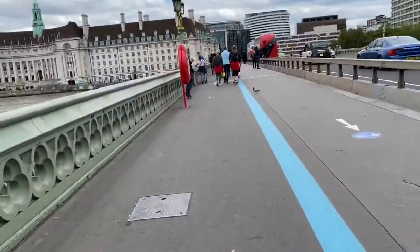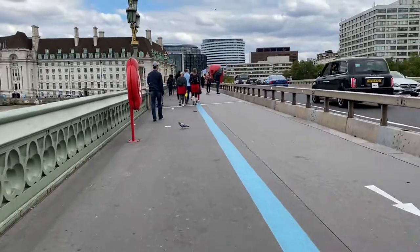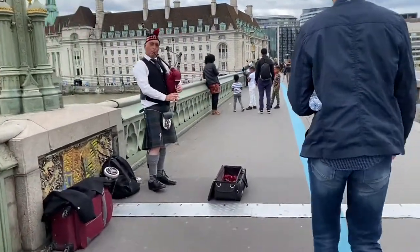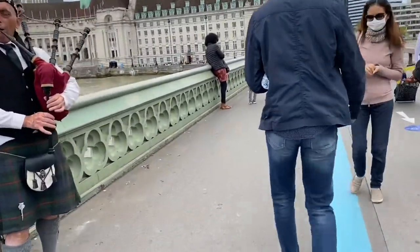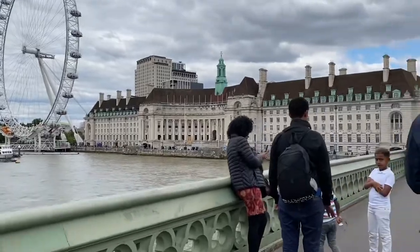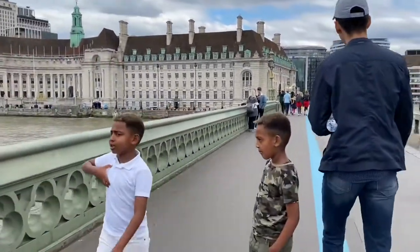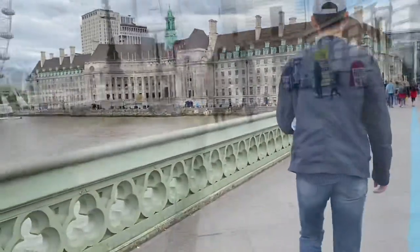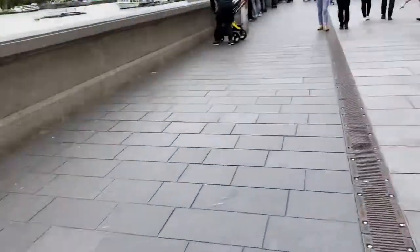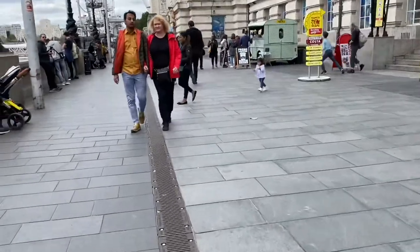Just got off the boat. Now we're walking down Westminster Bridge to the South Bank. Just come down to the South Bank. There's the boat we got off. We walked all the way across the bridge over here to the South Bank. Now we're gonna grab something to eat.